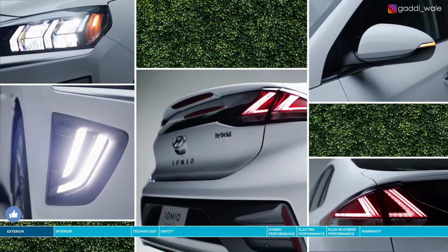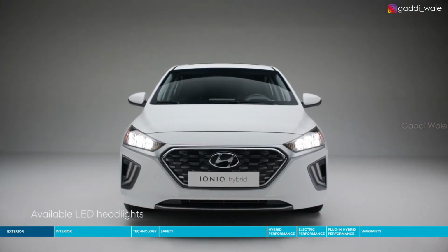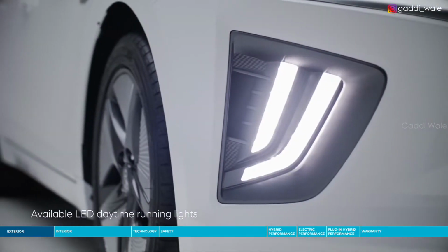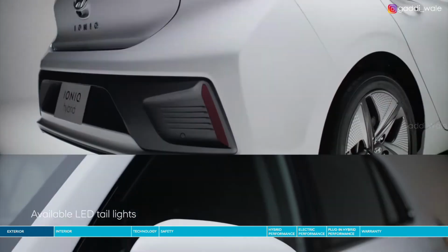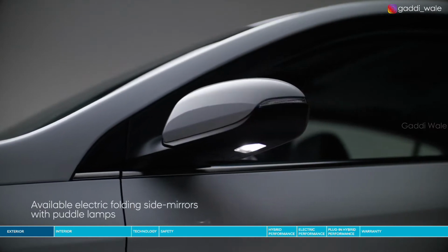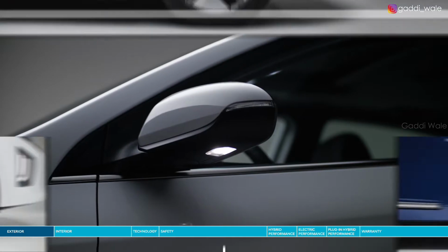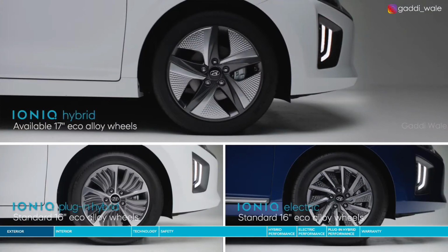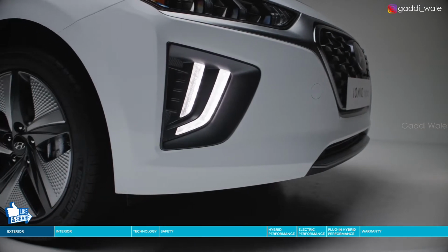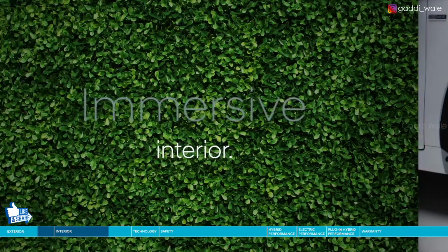Advanced and energy-efficient LED lighting surrounds the IONIQ. New LED lights illuminate the front, sides, and back. In a dark parking lot, electric folding side mirrors with puddle lamp lighting provide added visibility as you approach your car. The IONIQ's eco-alloy wheels enhance the sporty design. Air intakes beside the daytime running lights help reduce turbulence for better fuel efficiency.